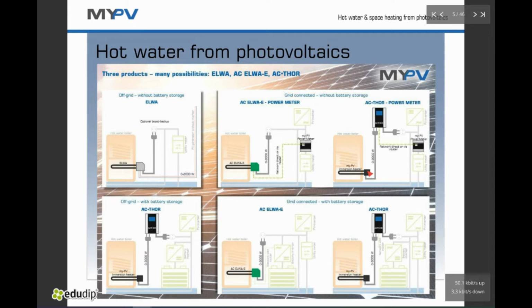And what is the solution here? We use the THOR power controller. So we have separated the power stage from the immersion heater, and the THOR can be used to use an average, a standard immersion heater, and makes this heater PV ready.